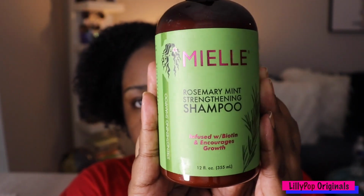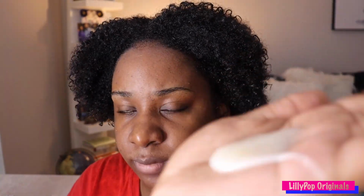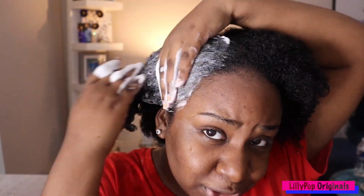Just in case you guys don't know, biotin is a supplement that a lot of people take when they're trying to grow their hair. I actually take biotin capsules as well, and a lot of product lines have started incorporating biotin into some of their products. This is the first product that I've ever used that incorporated it. So if you've had experience with other brands that use biotin, let me know if you felt like the product had a drying effect for your hair.